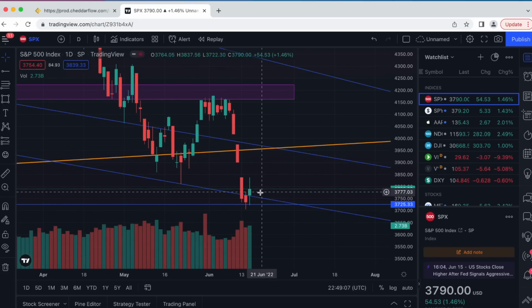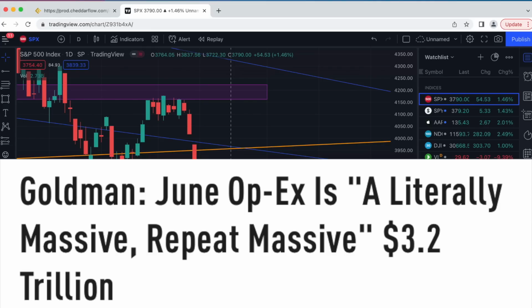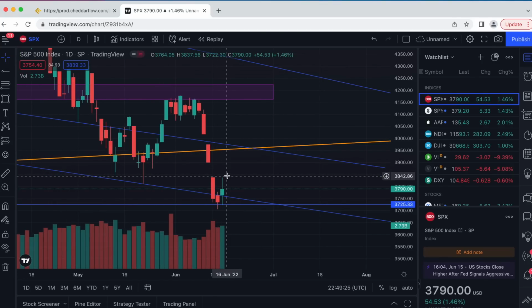So that is something to look for, especially if we go to a certain extreme one way, it could pop back the other way shortly after. So that is something to take note of. And then also Friday is a massive OPEX, so you do want to look at that as well. 3.2 trillion is expiring on that day. So that's two very big days, and it's very possible we have a large range in either direction.